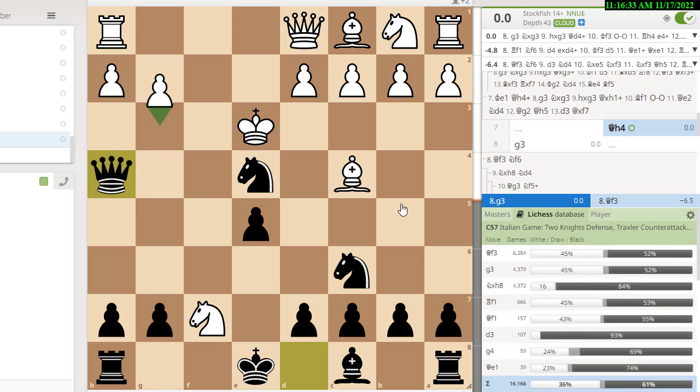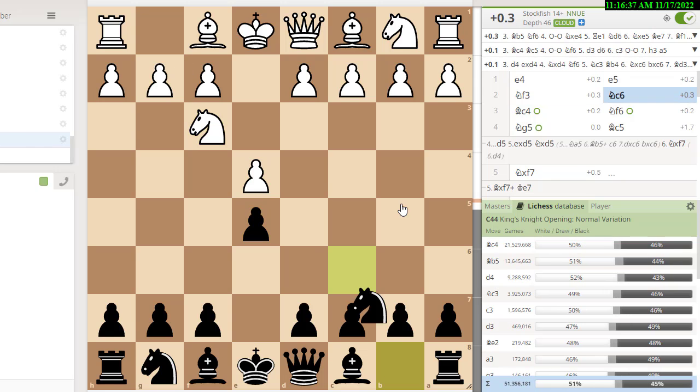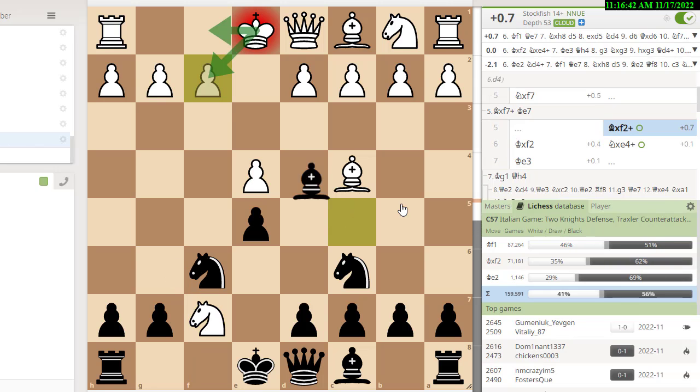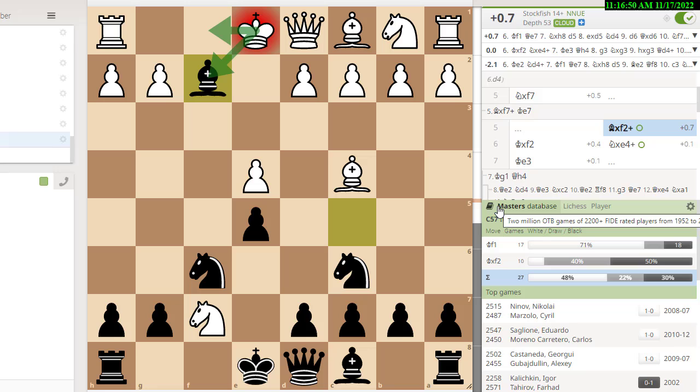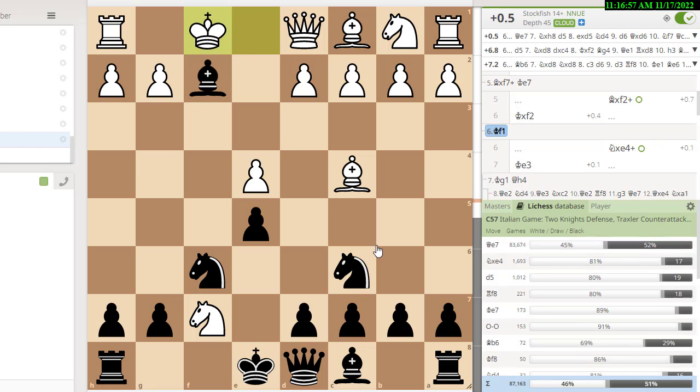Alright, let's go look at the king f1 line. That's the other major line. Knight f3, knight c6, bishop c5, knight f3, knight g5, bishop c5, knight takes f7, bishop takes. And now we're going to do king f1. That's the move the engine says is the best, and that's the one that was played the most in the master database and in the regular player database. King f1. No thank you.